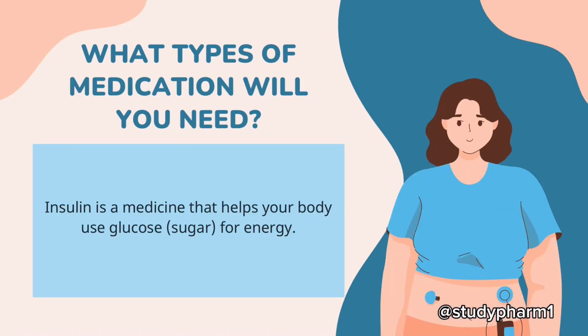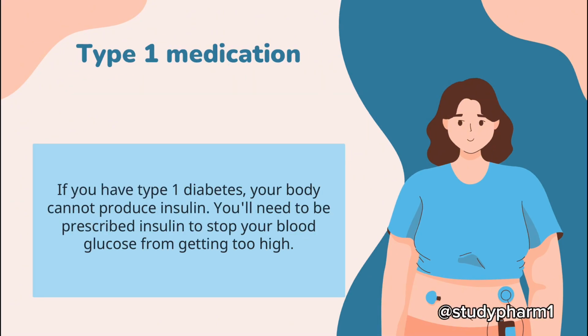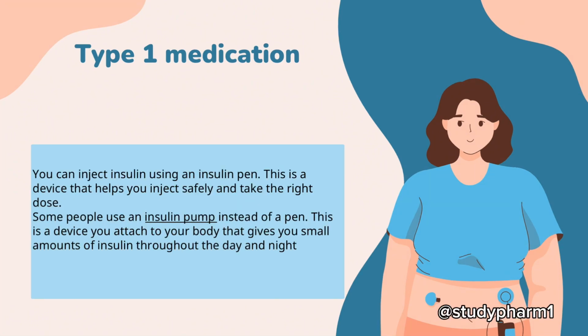What types of medication will you need? Insulin is a medicine that helps your body use glucose, sugar, for energy. If you have type 1 diabetes, your body cannot produce insulin. You'll need to be prescribed insulin to stop your blood glucose from getting too high. You can inject insulin using an insulin pen. This is a device that helps you inject safely and take the right dose.